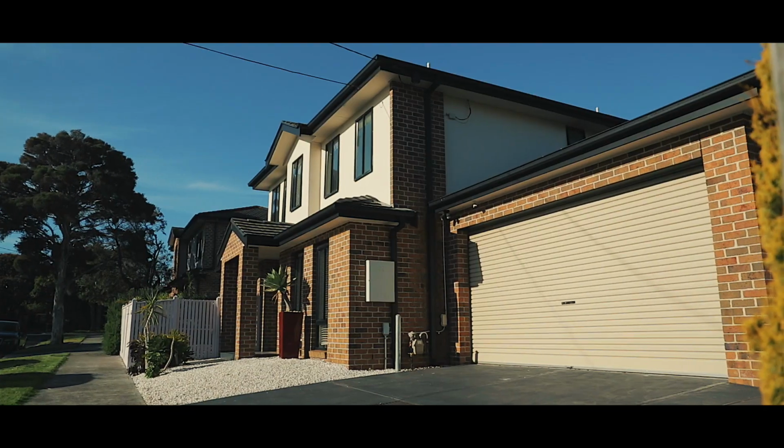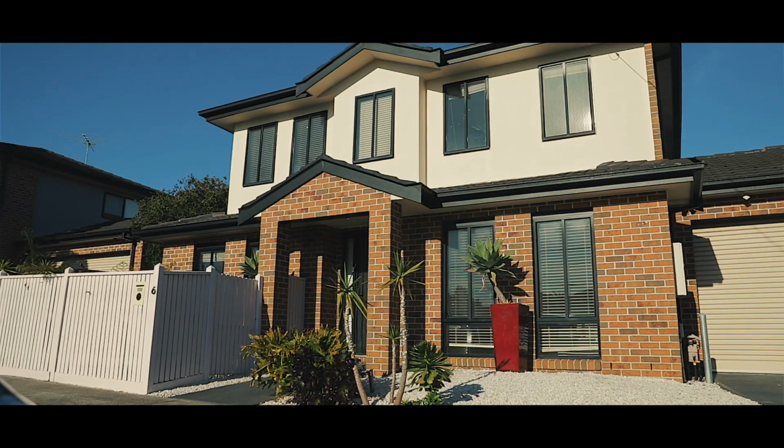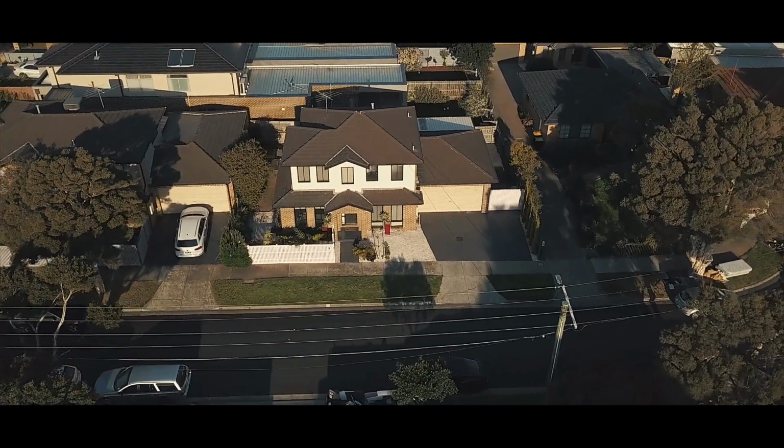The home we're about to show you today is in a court location. It has a double garage. There is absolutely nothing for you to do but simply move in. I could keep telling you so much more, but why don't we just take you for a quick walk through.